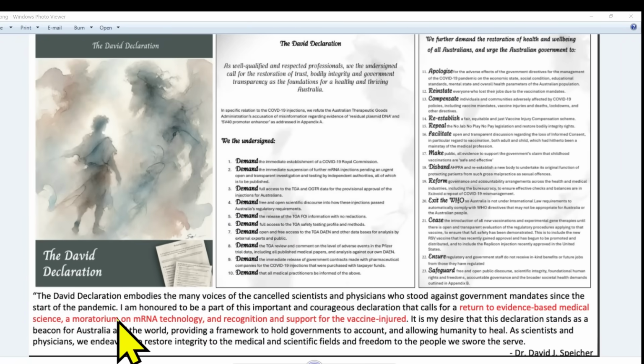David Speicher saying, "I am honoured to be part of this important and courageous declaration that calls for a return to evidence-based medicine, return to evidence-based medical science, a moratorium on mRNA technology, and recognition and support for the vaccine injured. It is my desire that this declaration stands as a beacon for Australia and the world," because it originated in Australia, "providing a framework to hold governments to account." Wouldn't that be nice if governments were held to account? That would be nice, wouldn't it? "And allowing humanity to heal."